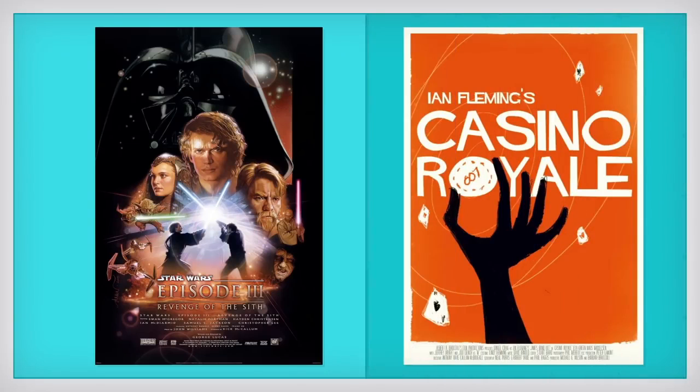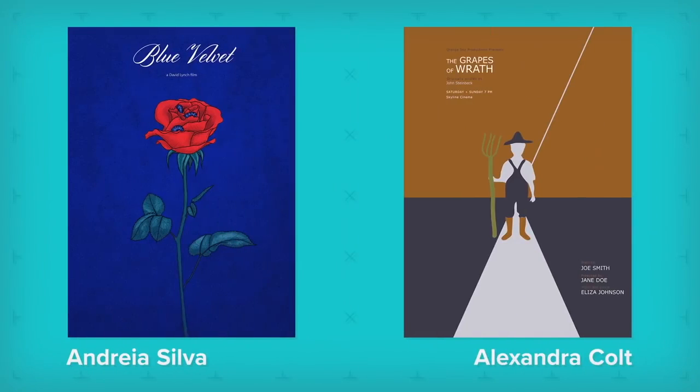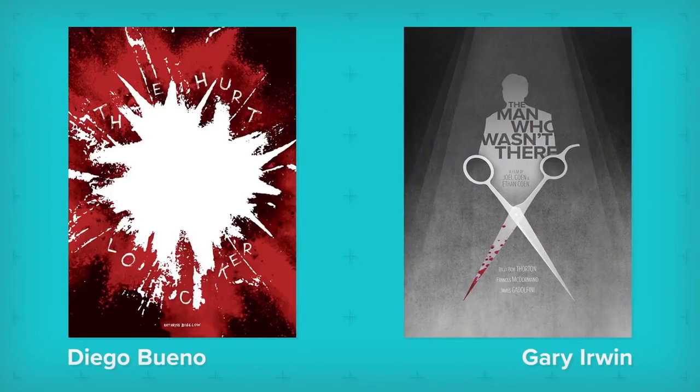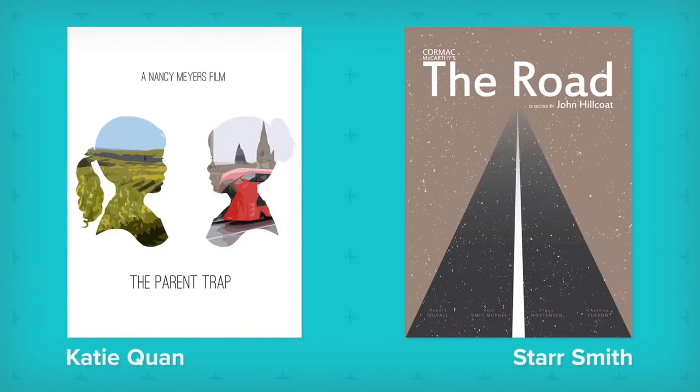In response, and inspired by poster designers and illustrators such as Struzan, Richard Amsel, Saul Bass, and others, a new wave of artists has sprung up who distinguish themselves by creating alternative movie poster art. They're creating their own take on classic movie posters that experiment with different styles and imagery, all in the hopes of encapsulating the movie in that single glance.